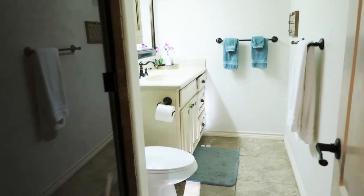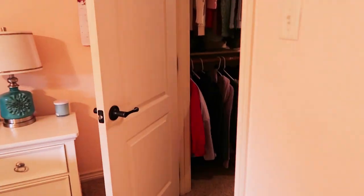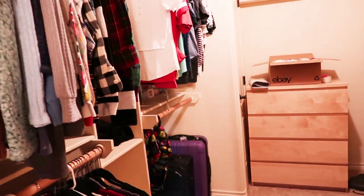This is Emma's bathroom. She has a shower here off to the left, and then her sink and toilet area, and then her walk-in closet back here. Nice big walk-in closet.